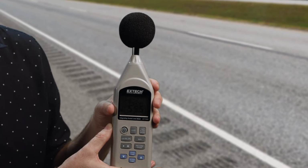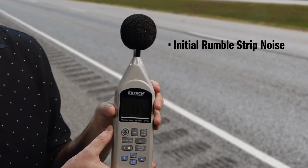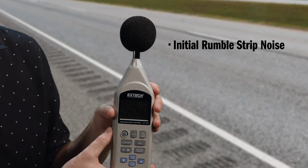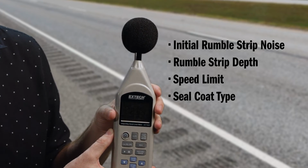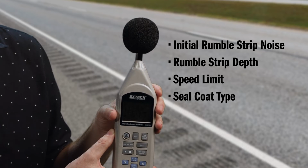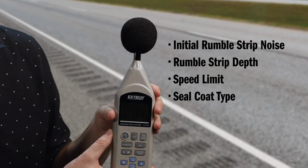What they need to do is go to the field and measure the noise performance beforehand using a sound level meter, much like this one. They can measure the rumble strip performance initially. Also, they can get rumble strip depth, the speed limit, and the seal coat type, and put those into the model and predict the rumble strip performance.